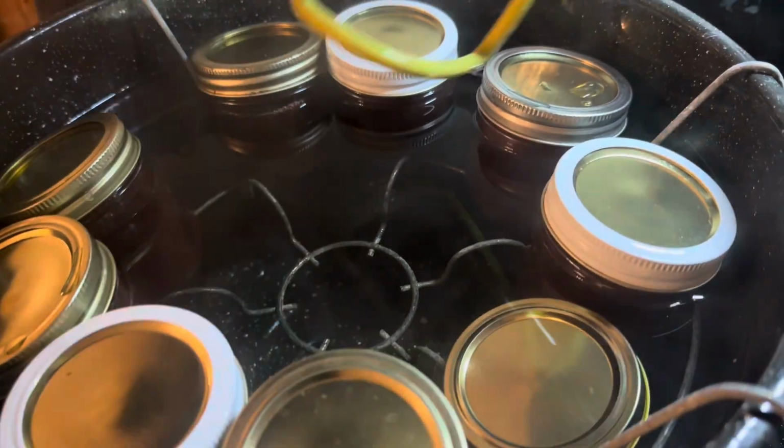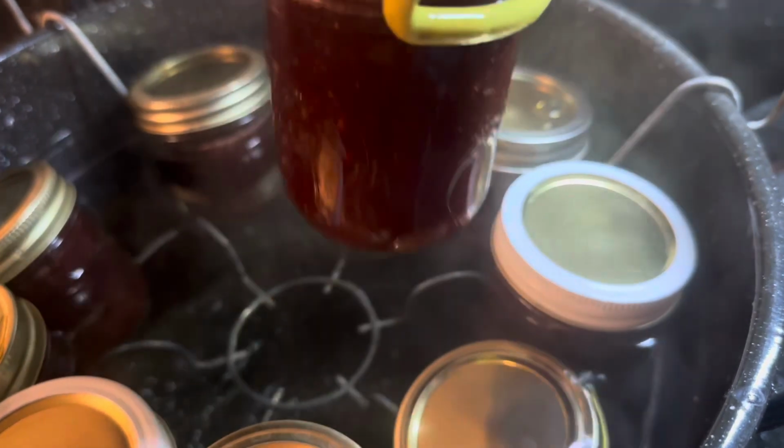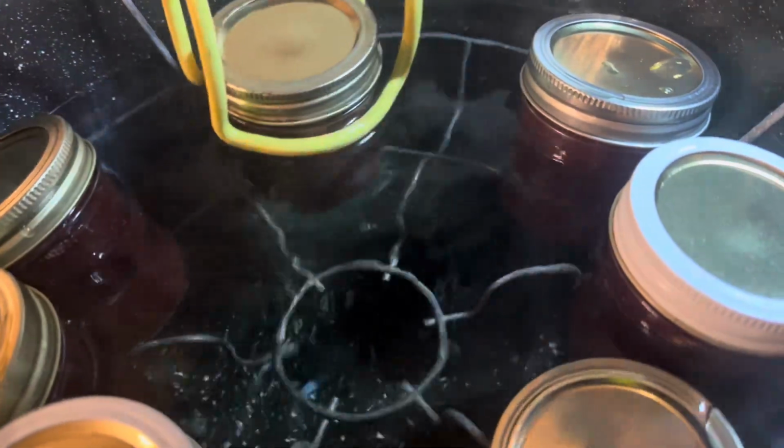All right, this is really hot. So after it all came to a boil, we did 10 minutes, and then I turned it off and let it cool down a little bit, but not much. You can see the steam still coming off of it, and they started popping as I was taking them out.